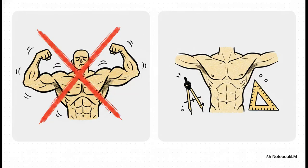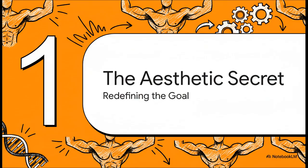So let's really dive into this. We're looking at two entirely different philosophies here. Over on the left, we've got raw muscle mass. You know the type. This is the typical gym goer's endless obsession with a massive chest and huge biceps. But honestly, despite years of grinding, they just look kind of average in a t-shirt. Then, on the right, we've got aesthetic ratios. This is the deliberate, calculated process of building the right muscle in exactly the right places. It's the absolute game changer for creating that sharp, commanding, wide frame that literally turns heads when you walk into a room.